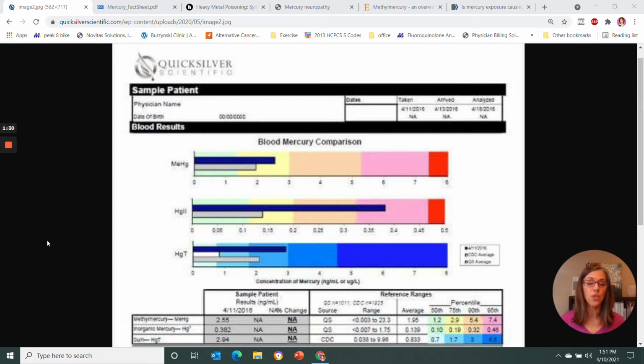We work with a lab called Quicksilver Scientific, and the lab test that we do is the blood mercury tri-test. So it's blood, hair, and urine, and that allows us to measure the different forms of mercury in the body, but also how well the body is actually able to excrete it. Because if we were taking in heavy metals and able to actually get rid of them, then they wouldn't impact us so dramatically. It can also help me as a provider know, oh, this person needs some extra kidney support or liver support, depending on what that shows.